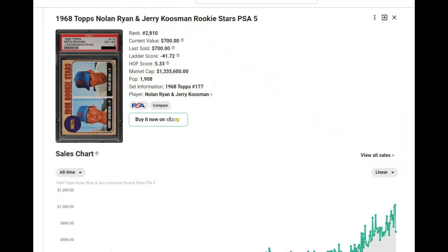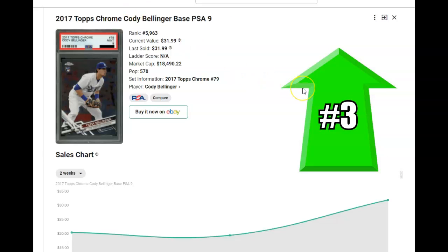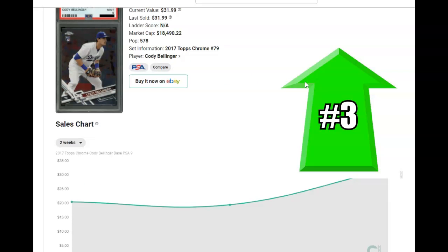All right, our number 3 riser for the week is Cody Bellinger once again. I don't think he's been on here for a little while, has he? He's been on here the past few weeks. Has he? All right, I'll go with you on that. You have a better memory than me. So he's up 64%. If you say it, it's probably true.